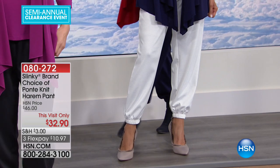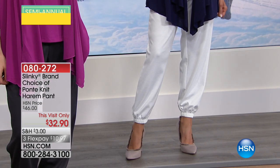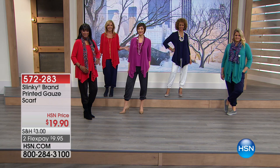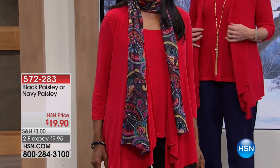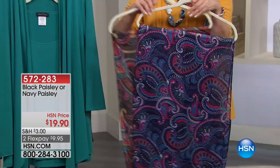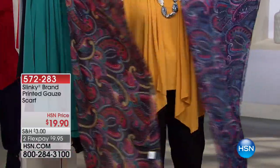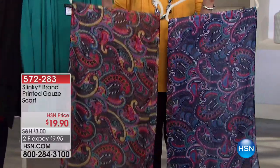I want to make sure everybody gets a chance to get the scarves if they want. They're $19.90, so I've got both of them here. You can take a look at the scarf. It's two FlexPay of $9.95. Black paisley and navy paisley. So this is the black paisley, and that's the navy paisley. Ingrid has it on. And they're, again, $19.90. Look how long and beautiful the scarves are, and how it picks up the gold with the black paisley. Either one would go with any of these. So $19.90.